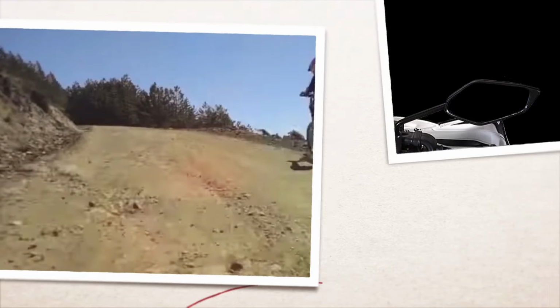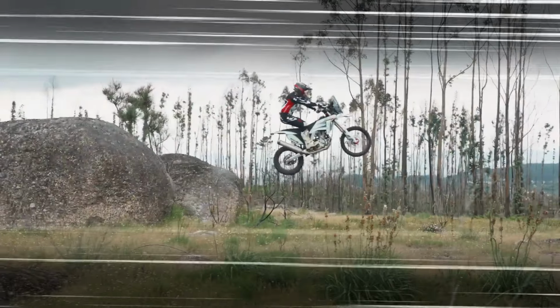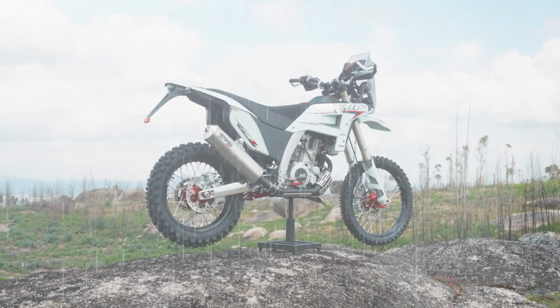To everyone asking, yes, the touchscreen still needs work. AJP, we're looking at you. And for our friends in California, sorry, still no street legal version there.